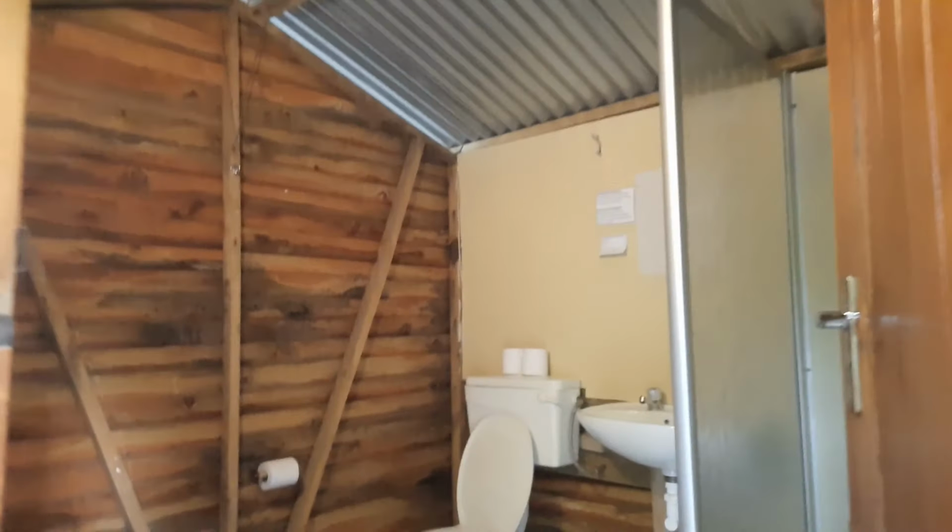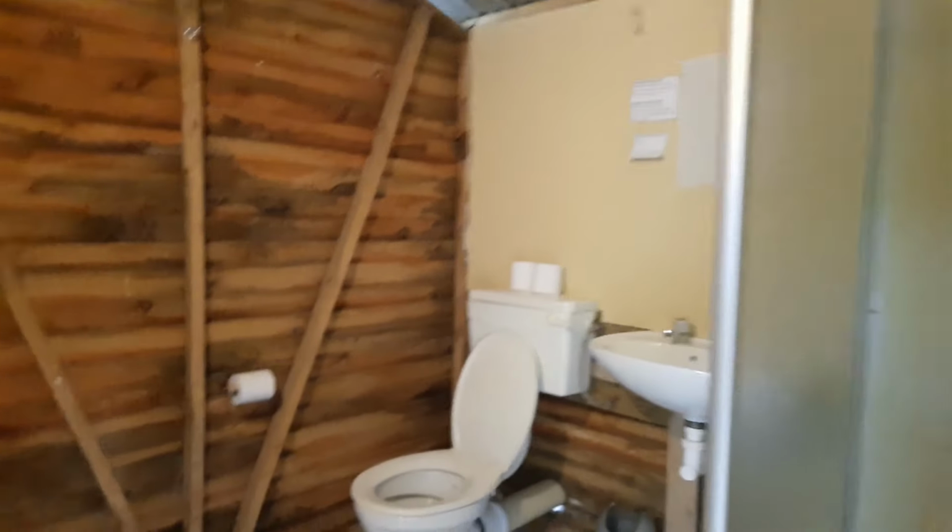Facilities dedicated to each individual. It's not communal. That's what I like, individual lavatory facilities. It's a plus.